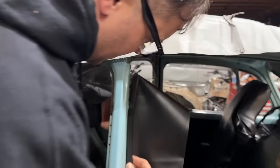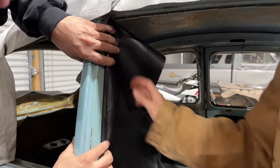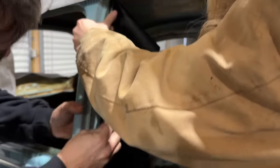Let's see if we can figure this out. It's gotta be this way, right? Isn't that how the other one was? Yeah, that stuck out this way, right? You may have to stick it up there. I'm gonna hold it. Yeah, hold that right there.